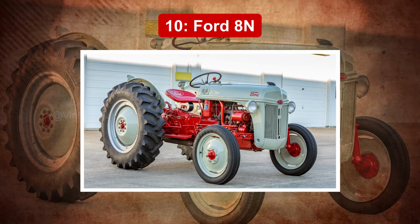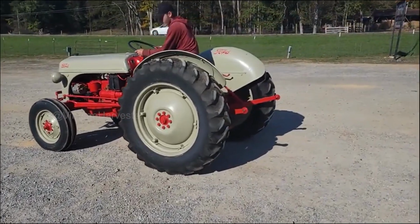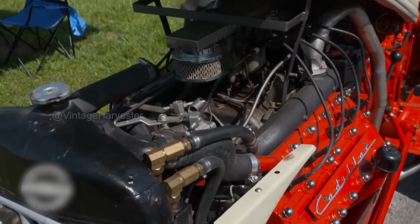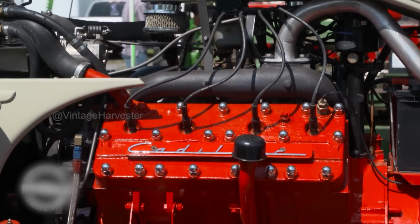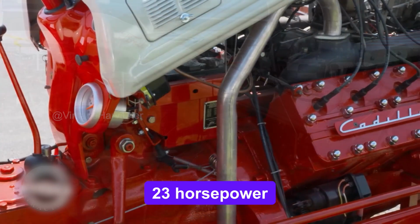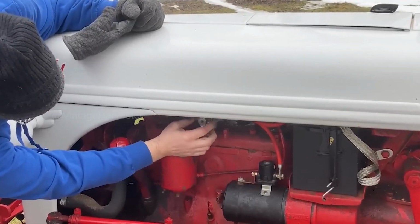Number 10. Ford 8N. Let's start with the Ford 8N, 1947's promising piece of machinery. Initially hyped up as the successor to the iconic 2N and 9N, the Ford 8N was supposed to revolutionize farming. With a 4-speed transmission, about 23 horsepower, and that game-changing 3-point hitch system, it sounded like a dream. But for many, it was a nightmare on wheels.